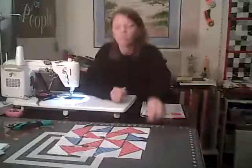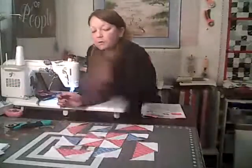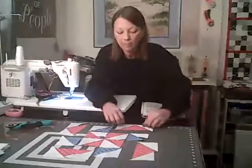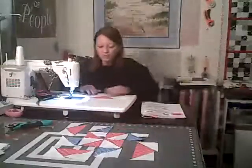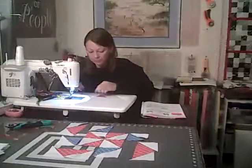All right. So I'm going to make these units first. Like that. Okay. So same with any flying geese again. Lining up the bottom.